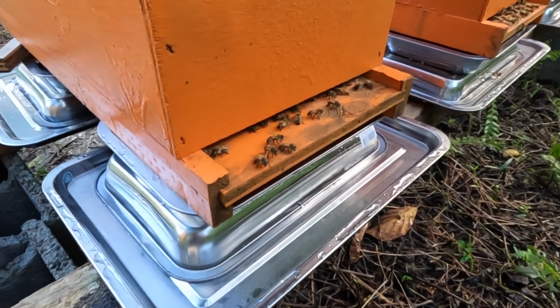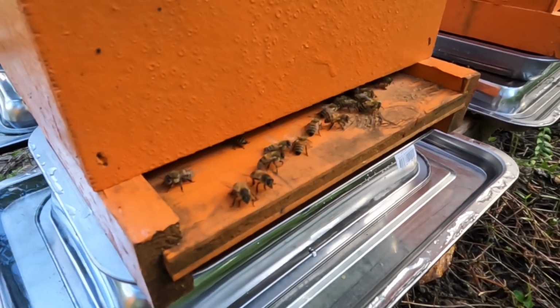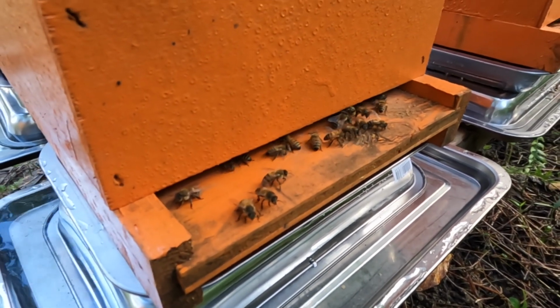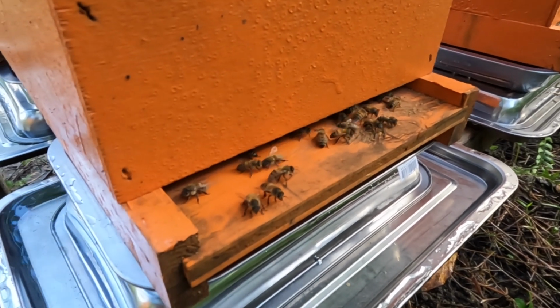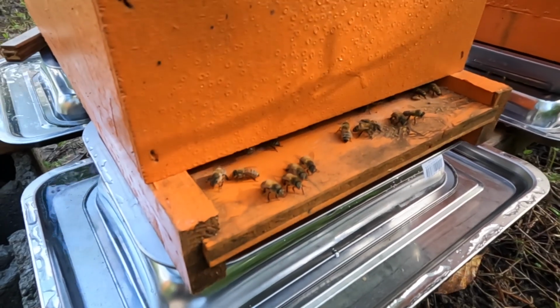But these are very relaxed, hanging out. It's been a little bit rainy off and on today, but it's also pretty warm. So, see that one bringing pollen in?